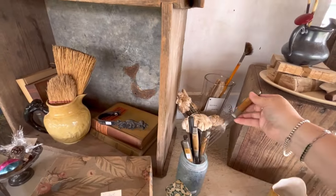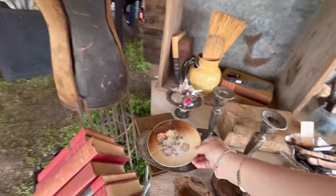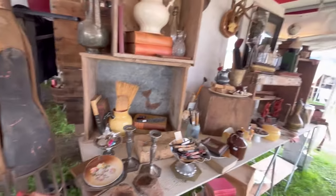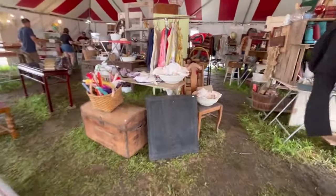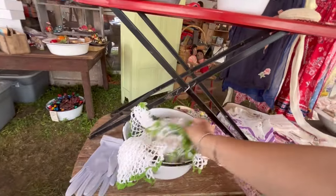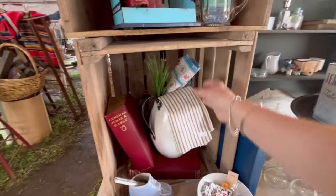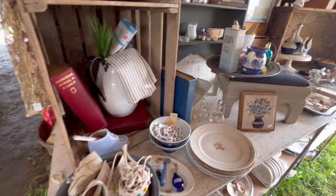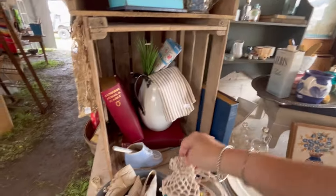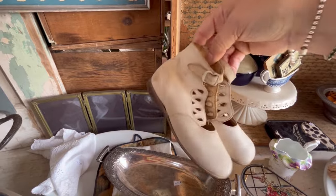I love how she sets everything up. It's so themed in a little section. Her linens. Look at this little table. A little baby section. Look at this cute little purse. Isn't that sweet? What is this? Huh, I don't know what that is. Look at these shoes. Those are really sweet.